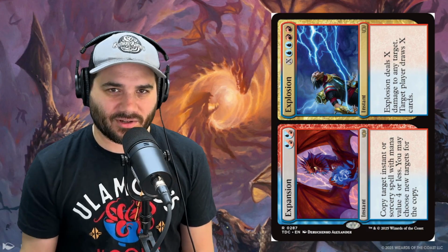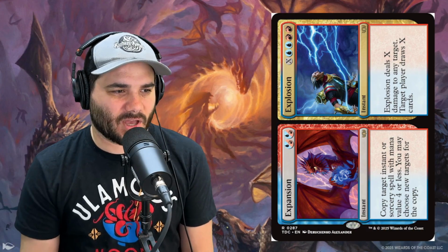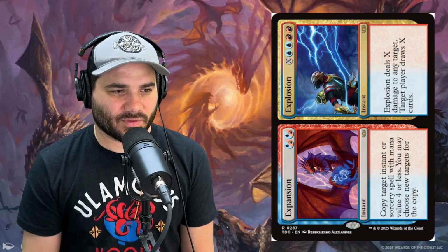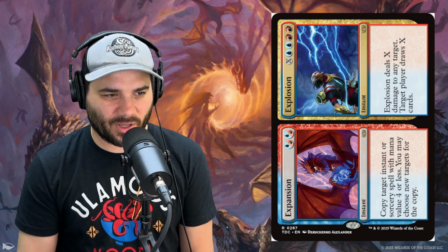The next one we took out was Electro Dominance. X red, and you can deal X damage to any target. You can cast a spell from your hand without paying its mana cost that is also X or less. Electro Dominance is a good card. We just made room for some more synergistic ones. Similar to the Expansion // Explosion, you can pick one side or the other to cast from this. Copy target instant or sorcery spell with mana cost 4 or less. You can choose new targets for the copy, or you can deal X damage to target opponent, and target player draws X cards.